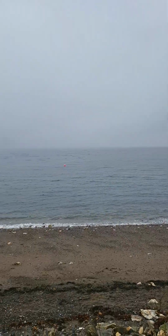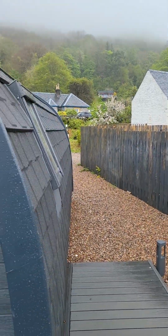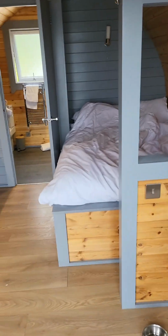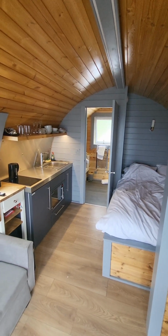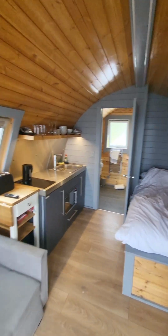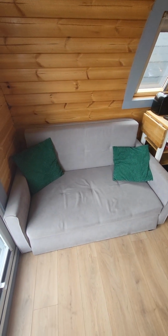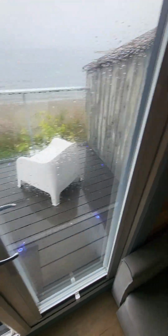So yeah, a bit wet today, so I'm going to go inside now and show you inside the pod. So this is inside the pod. Now you have to excuse it because this is the last day for us, so we're actually checking out now. I've tried to tidy up a little bit as best I can. So first of all, you've got a sofa, which I think is a sofa bed. Not the most comfortable sofa in the world, to be honest. It's quite soft, but it's okay. It's better than nothing. You've got some cushions, which we used outside on the chairs, and it made those chairs a lot more comfortable as well.